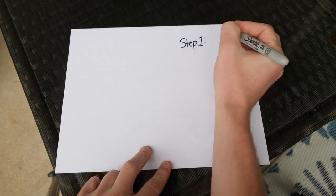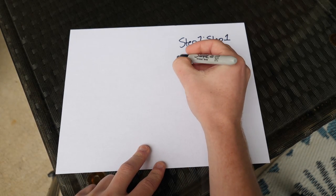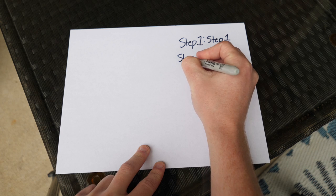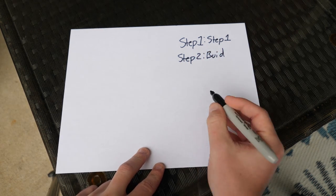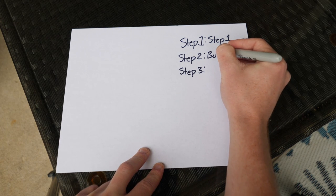Let's build a three-story Lego house. Step number one to building my three-story Lego house is, well, step number one. Does that make sense? That doesn't make sense. All right, well, let's start with step number two. Step number two is to build, simple as that. And step number three is, I spelt step number two wrong.